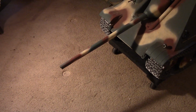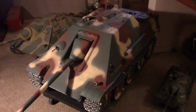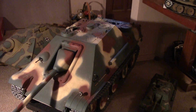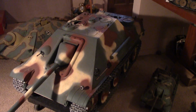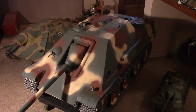I also have to reattach the muzzle brake and hook up the barrel recoil and test the motor for barrel elevation. When I post this at the forum, I'll also post a photo of the gearboxes that are in there. They look pretty good. I'm just going to clean them and re-grease them. It's got two motors in it that I have no idea what size they are, but like I said, I'm pretty sure it runs on 12 volts. So we'll get all that together.